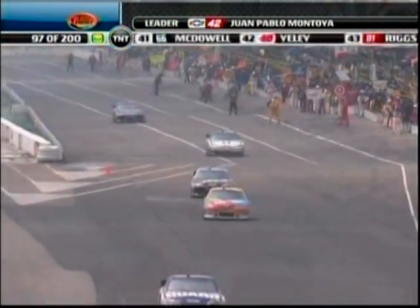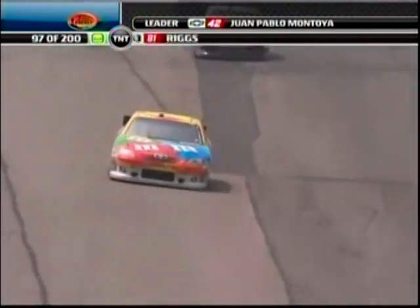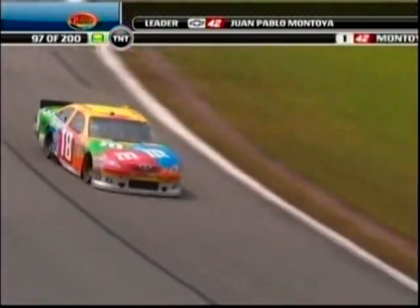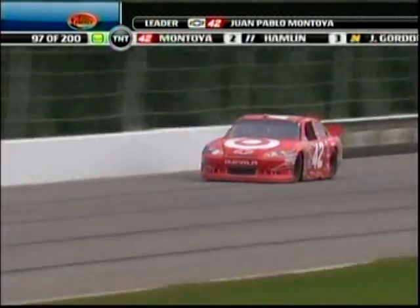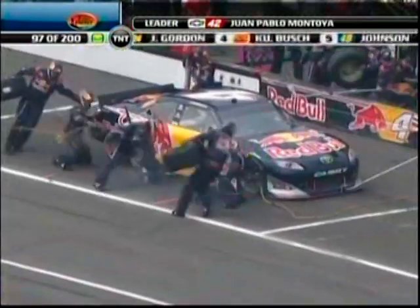Kyle Busch also came down pit road, got his green flag service. The race leader, Juan Pablo Montoya, now out front by 1.9 seconds over second place Denny Hamlin. Hamlin has shaved 5 seconds off the lead in this run.